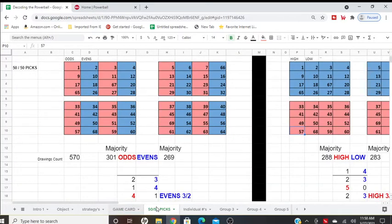So again, there's 5 white winning Powerball numbers, which means there has to be a majority of either odd numbers or even numbers, or numbers to the high side or numbers to the low side. So I like to keep track of this and try to correctly guess what the majority will be for the upcoming drawing. Okay, so I use these 50-50 picks as kind of a roadmap to what I think would be the 5 white winning Powerball numbers.